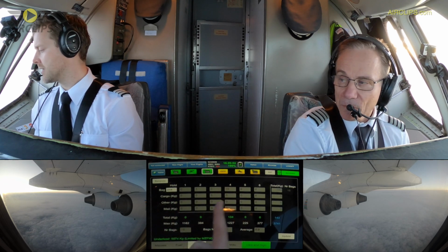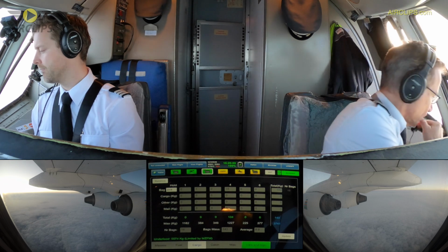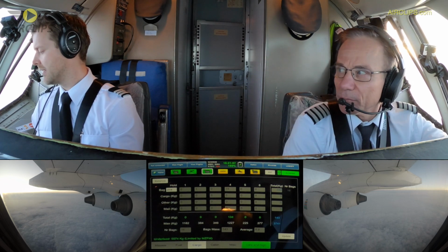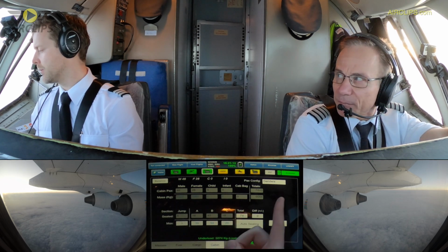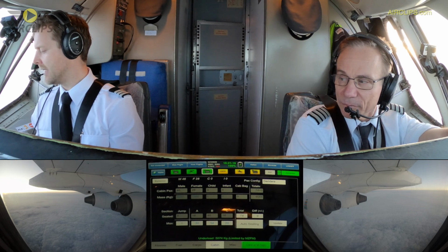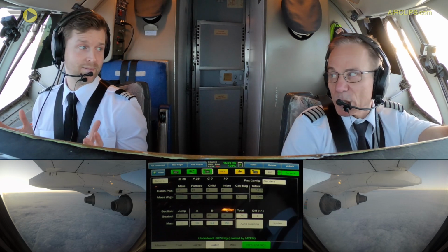We have six cargo compartments. Most of the time we use compartments 1 and 4, where we can load most of the bags. We also have the passengers in the cabin. We divide by gender to get the most accurate weights and which section of the aircraft they're sitting in. The cargo and cabin figures are sent by the check-in system.